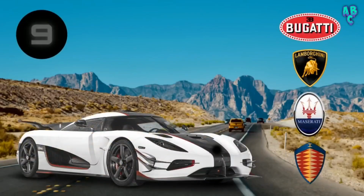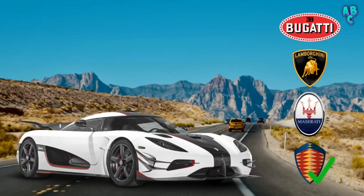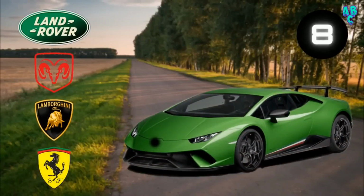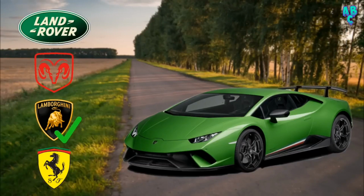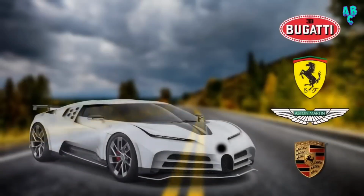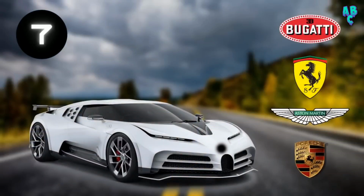What car is it? It's a Koenigsegg. Can you guess this car? Lamborghini. What do you think about this? It's a Bugatti.